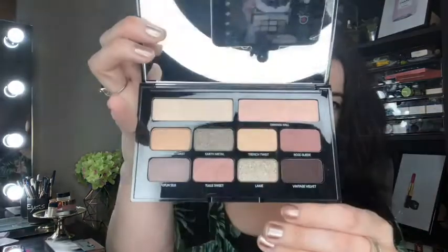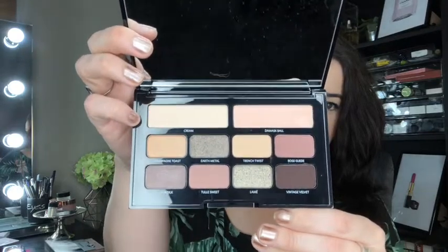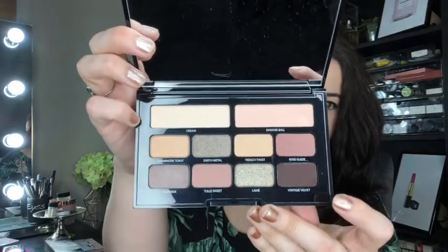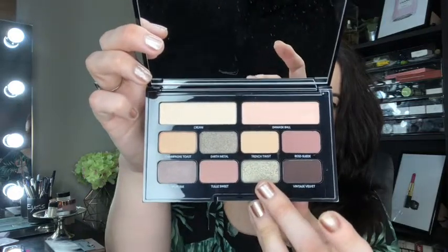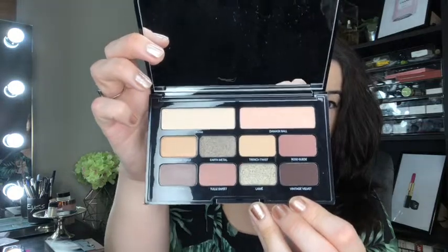It takes the original nudes and puts this funky little spin on it, so they're not like your traditional beigey washouts. There's a bit of bling, a bit of glitz, a bit of glam. So in this palette you have the two long base colors, a bunch of pinky nudes, and these gorgeous sparkly glittery ones. I am obsessed. Now, one of the best things about this is how highly pigmented it is.